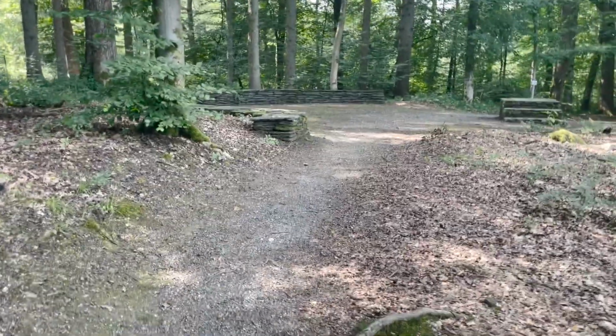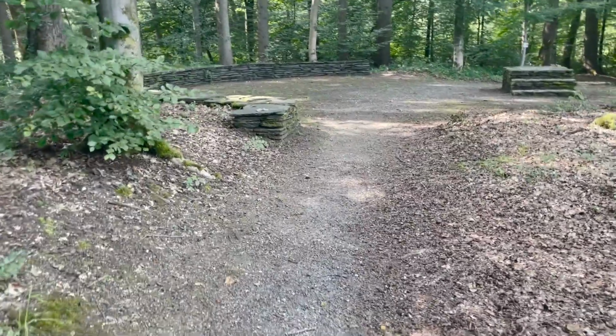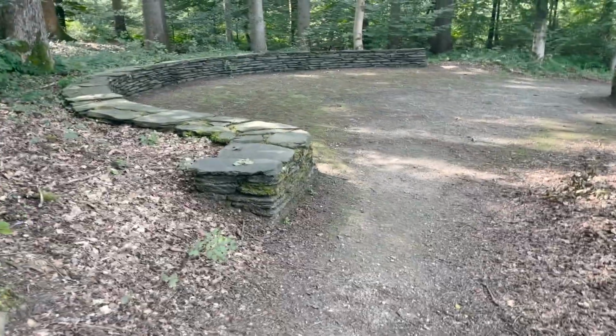So maybe they built this bridge as well. I don't know if it's original. It's sturdy enough. But for example, they made this for Hitler so he could read his books and stuff, and yeah, it's kind of weird. I don't know how to feel about it.